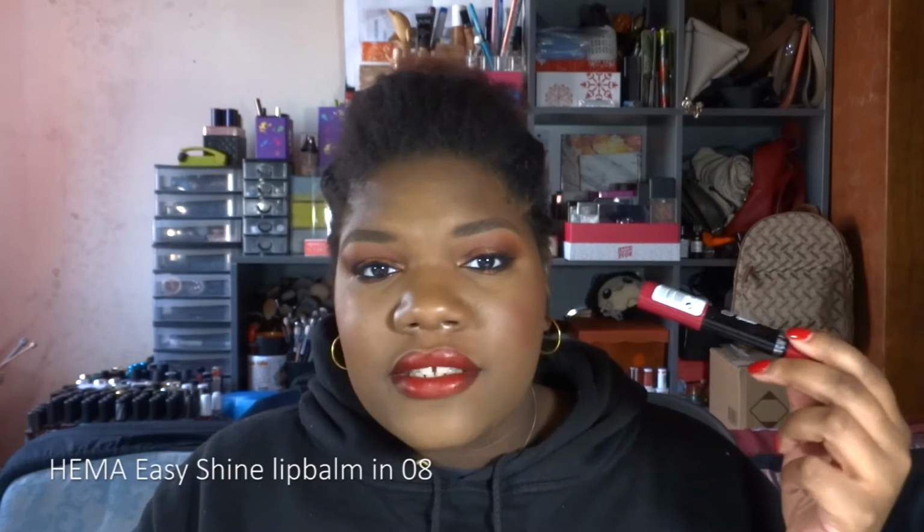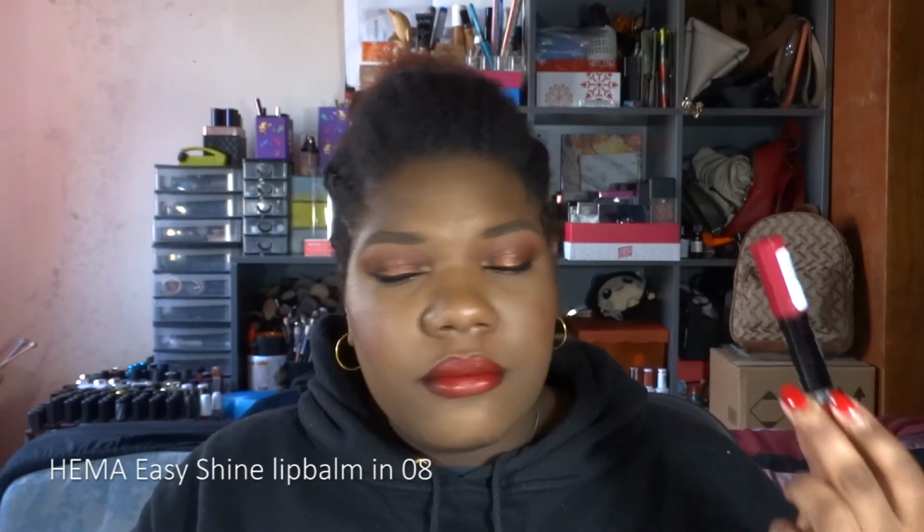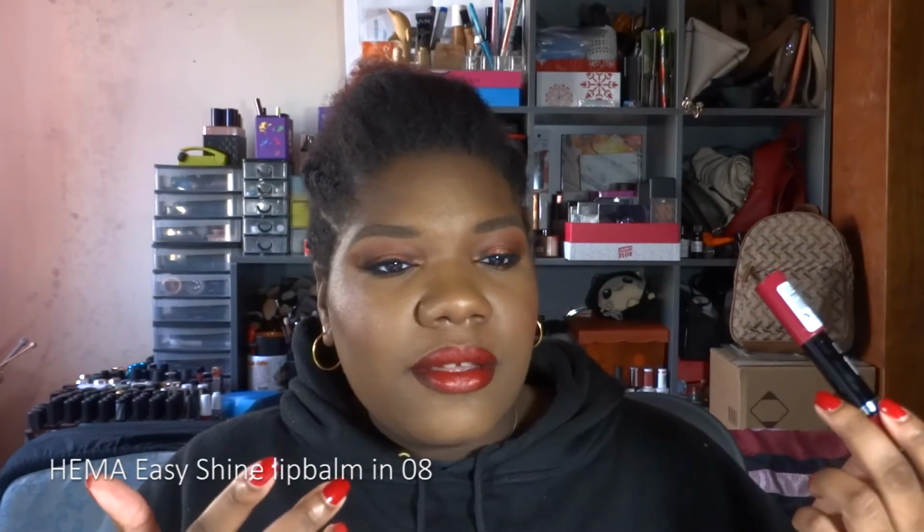Then a product that I haven't used since my last update. This is the Emma Is a Shine Lip Balm in the number 8. My room is still a mess and this is behind me right there, so I'm not reaching for it, I'm too lazy for that. So I still have 4 uses, I believe. Yeah, I still have 4 uses, so 6 uses left.